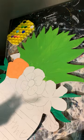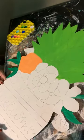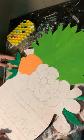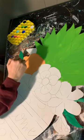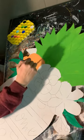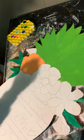Okay, could I move it up a little bit? Sure. Yes, this is a pretty big design, so anytime I need to move it, y'all just let me know because I want you to be able to see good.